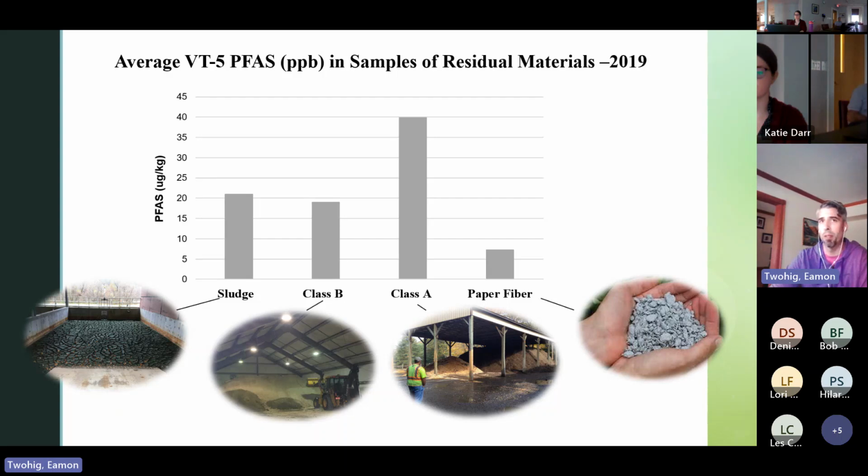Paper fiber is something that we're still learning about. Certainly there are some PFAS levels in it. It typically does get recycled. There are some pretty large paper recycling facilities in Vermont and across New England, and they do not typically put this material in the landfill. It has beneficial reuse potential. It's a lot of material. The landfills don't want it. It's just too much material, and it's very expensive to get rid of. If our paper mills in Vermont had to turn around and put this in the landfill, it would probably close them.